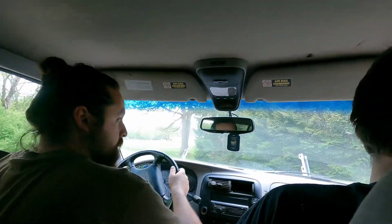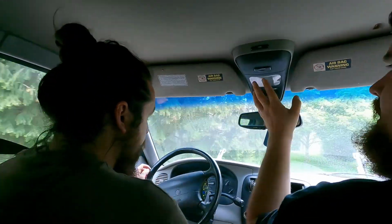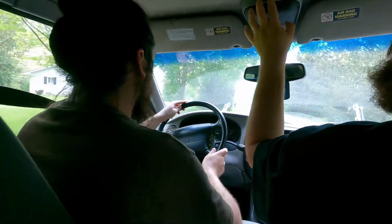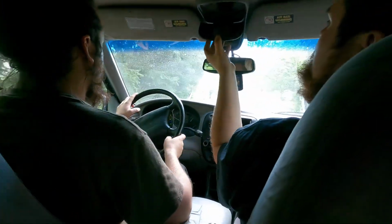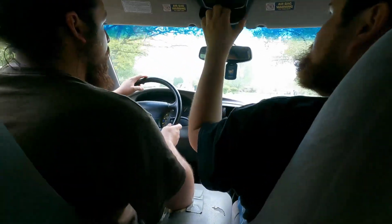You know what that's for, Sam? No, I have no idea. It's so if you have a garage door opener that's got a big button on it, you just shove it up in there, and then when you push that big button, it presses the garage door button. Oh, really? Huh. 302 power. Actually kind of cool.